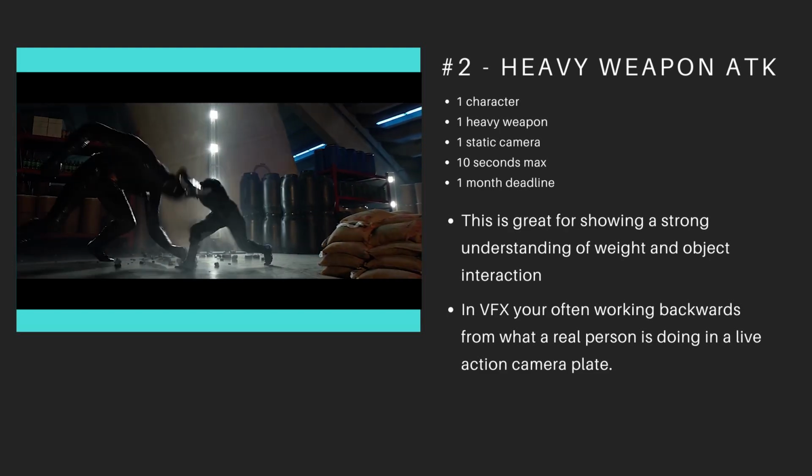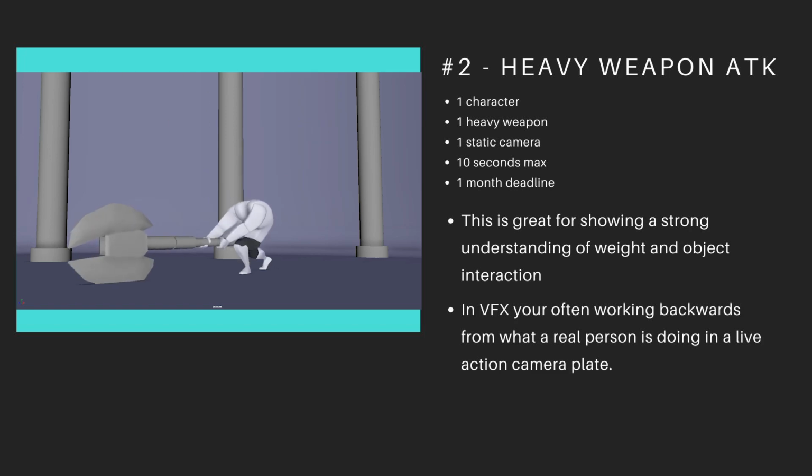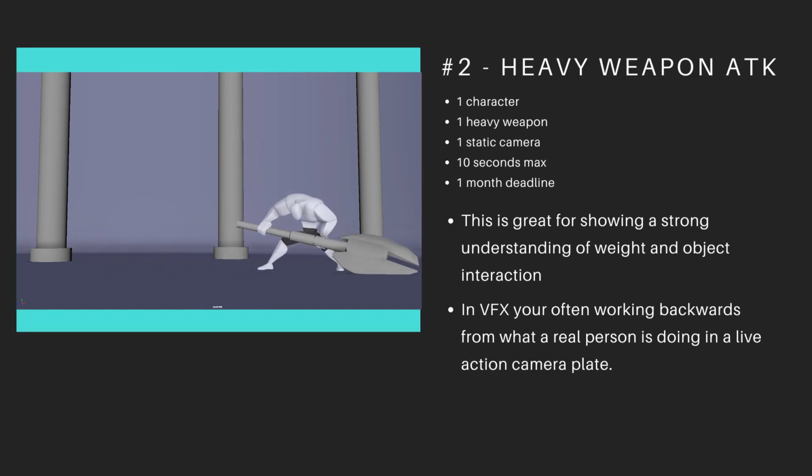So this shot is good to have for that reason, because it conveys that you can not only control weight, but you can also create this believable fake world that the character's interacting with.